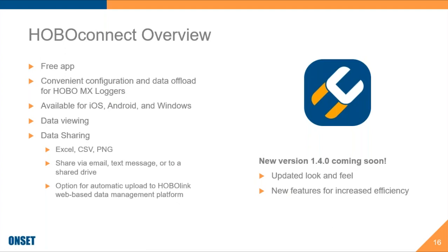So now I wanted to switch gears and talk about the software. This is used to set up the loggers and offload the data, and I'll show that to you in a moment. It's a free app called HOBOconnect, and it provides the setup and the offload. It's available for iOS devices, your iPhones, your iPads, Android devices, and most recently it's supported on Windows.